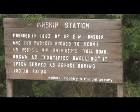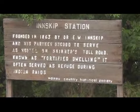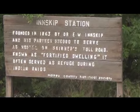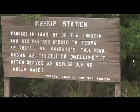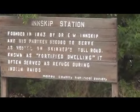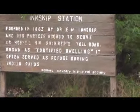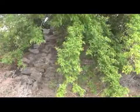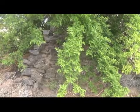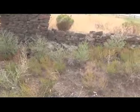Just across from the grave, we walk across the road, and this is the Inskip station. That was a safe house where the settlers could all go in times of Indian attack. And it actually had shooting ports in it when we first started coming here where they could shoot out. Now all that's left are the ruins of it. Part of the foundation is here and the chimney still stands, but it looks as though the shooting ports have all disappeared.